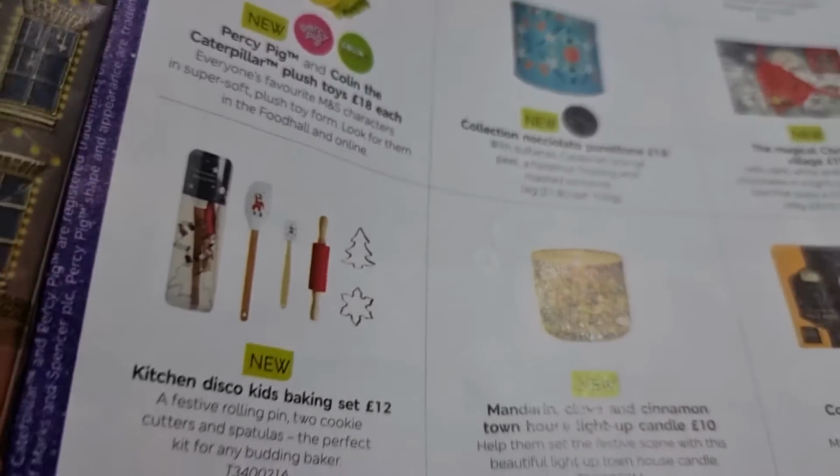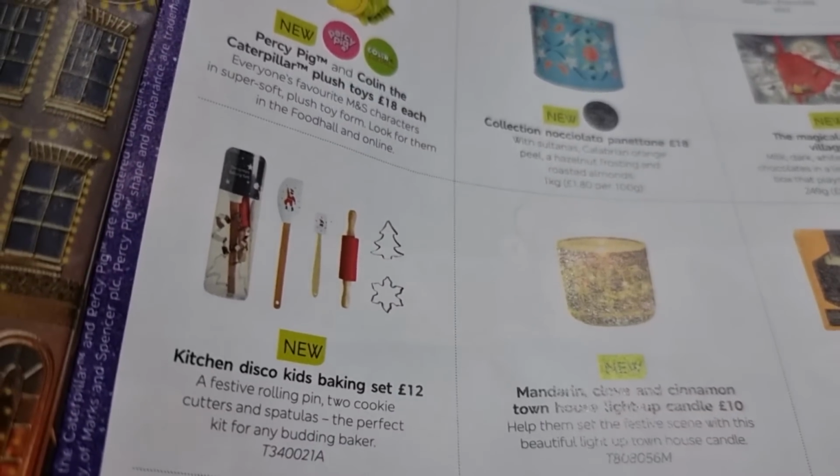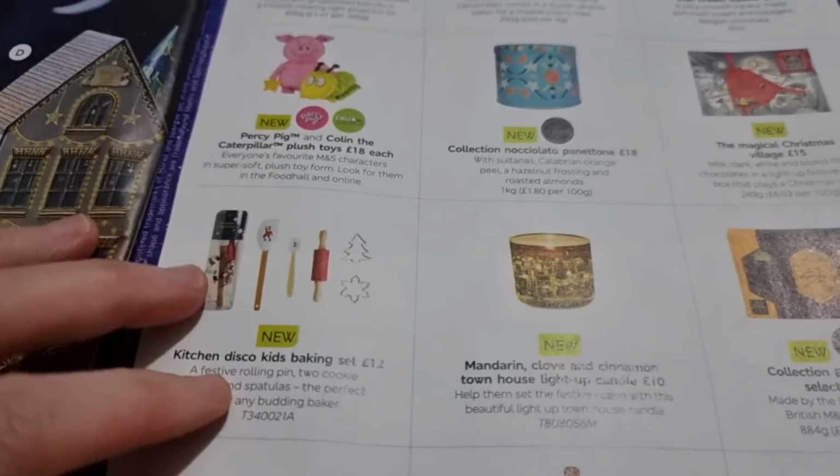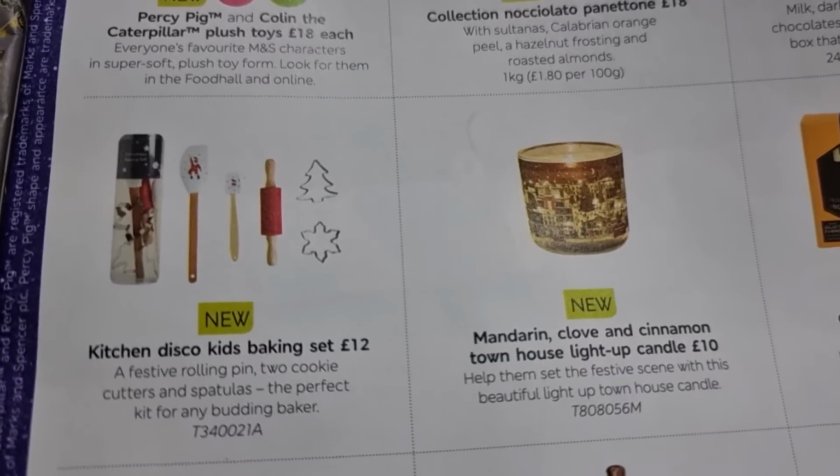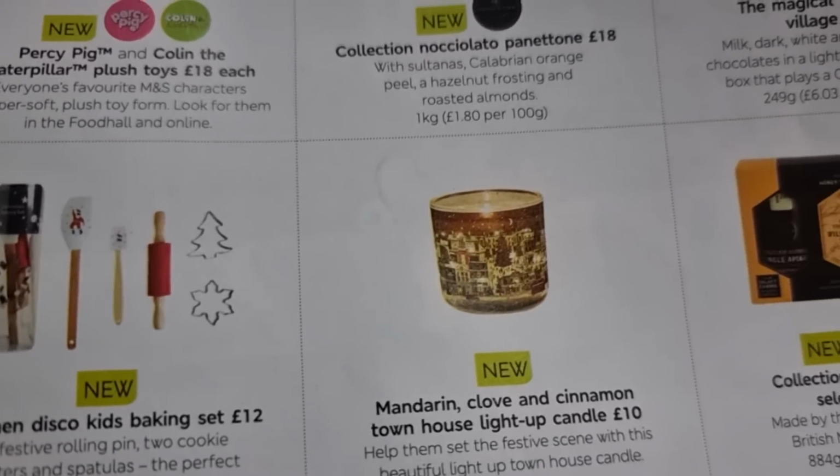I've got this really cute little Christmas kids baking set. That's adorable. Mandarin Clove in Cinnamon Town light up candle. That's a lovely gift as well.